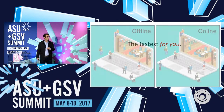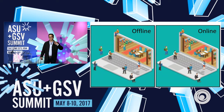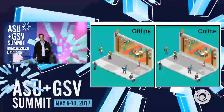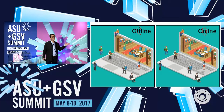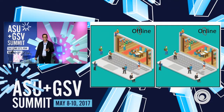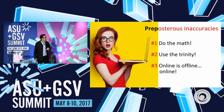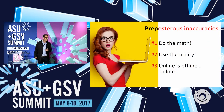Which brings me to the third preposterous inaccuracy. You know what? Let's make an experiment. Can you spot the differences between the 2 pictures? Let me help you. Online has an N, whereas offline has 2 Fs. What I meant to say is the fact that the major change that happened when offline went online is the third preposterous inaccuracy, thinking that online is just like offline, online.